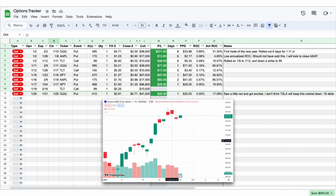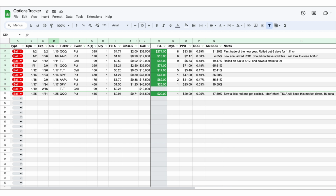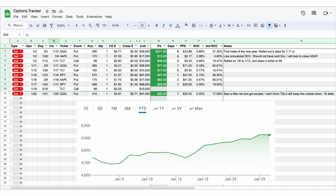So those were the trades for January, and the theme seemed to be short trades, quick profits, and holding out for bigger opportunities in the future, which have not arrived yet because the market has been just so bullish this entire month. But that's okay. When the market is bullish, my buy and hold portfolio over there is benefiting. And anyway, I still managed to pick up some nice premium on these options that I did sell, which I've tracked here on my spreadsheet.